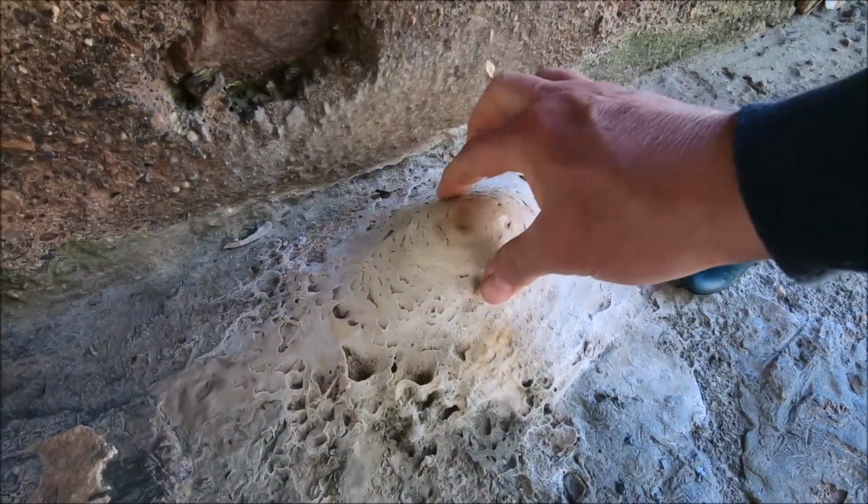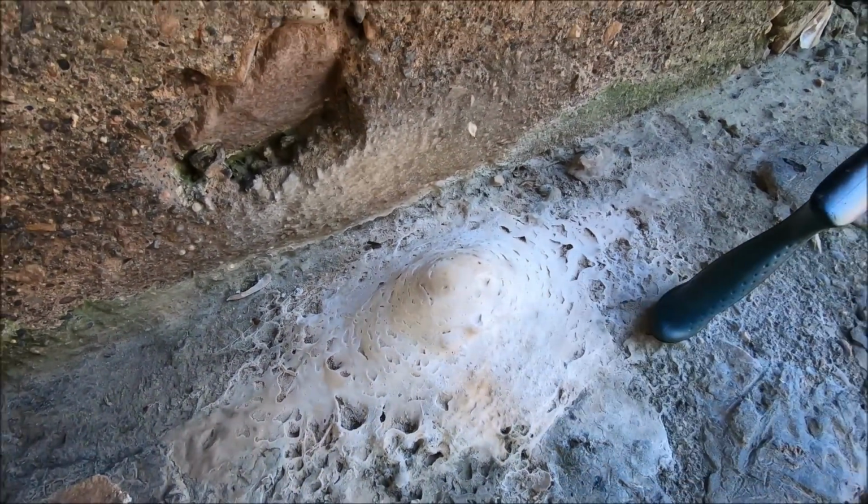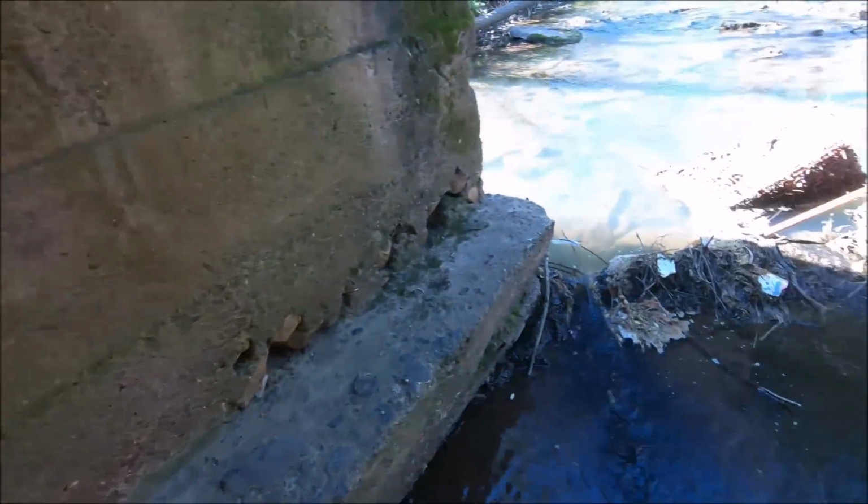Stalactite. It's pretty neat. Anyway, what were we talking about?